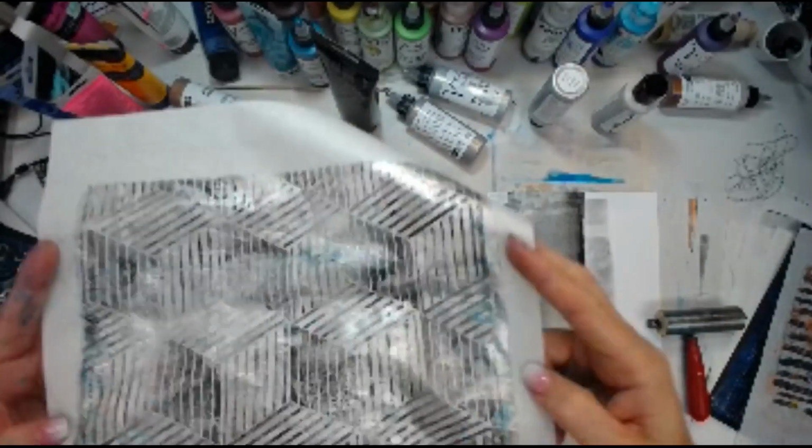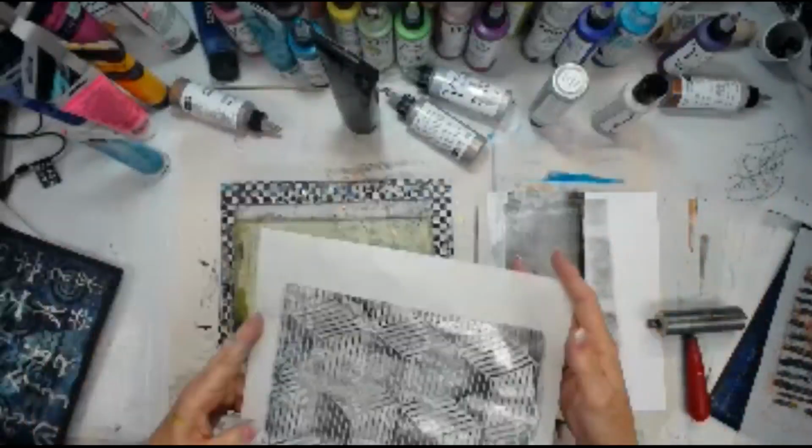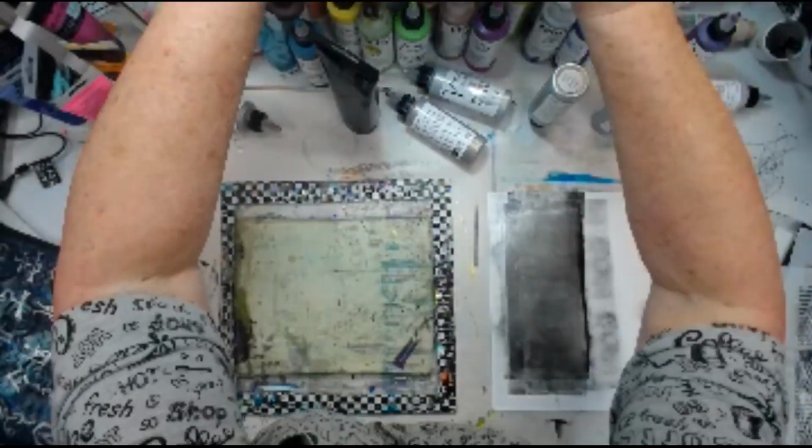What a way to end up. It just made it kind of shimmery. You can't really see the pictographs. Let me get out my little cheat sheets here.